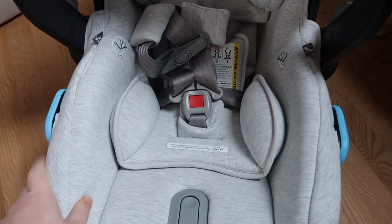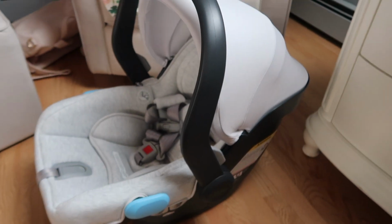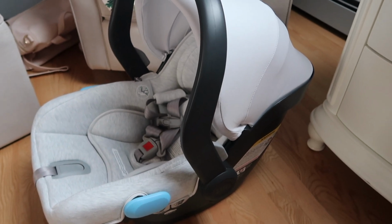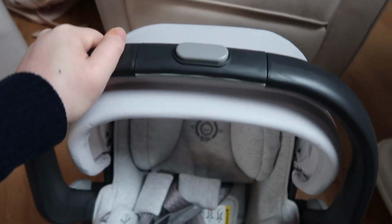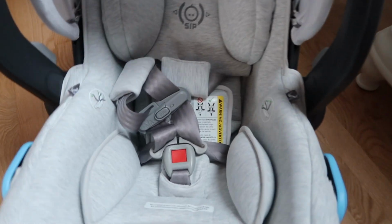So I went with the lighter one this time, which I'm sure I will regret, but I'm so sick and tired of buying everything black to keep away the dirt. It's a real thing, and it tends to get dirty with milk and spit up, but I'm gonna do the best I can. I don't know if this is our last baby or not, and I always wanted a light car seat. I know that sounds ridiculous, but this is what I did.